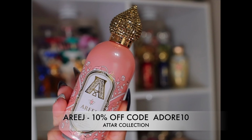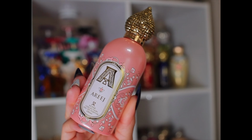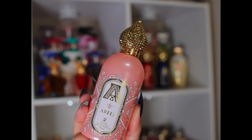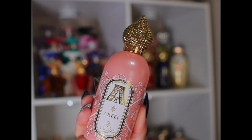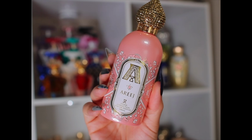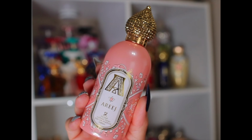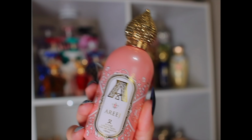This is Arige by Attar Collection. Let's give it up for the bottle because that top just sets it off and makes it so pretty. But this is a powdery rose fragrance, one of my favorite bedtime fragrances. It's soft and just feminine, light, powdery, just super cozy, clean, and feminine. Love this. And I get mixed results from this. Sometimes I wear it throughout the night and I can smell it in the morning. Sometimes I wake up in the morning and can't smell it. So I really can't even say what the longevity is anymore.